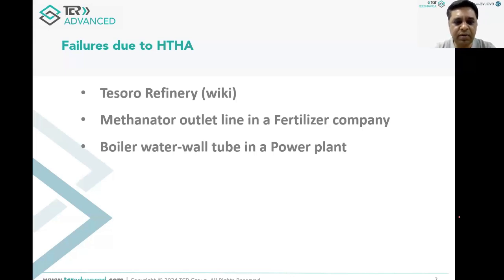Another incident was in India. I won't name the company, but that's a methanator outlet line in a fertilizer company, and that also resulted in fire and secondary damages to the equipment. One of the other companies, from Kuwait, had a failure of a water wall tube in a power plant. So these are all because of the HTHA.